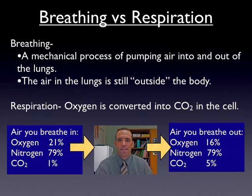When you then exhale, the percentages have changed, because after you inhale that air, you add and subtract things from that air. The air you exhale has about 16% oxygen, so you've used some of the oxygen, not all of it. In fact, you could breathe the same air in and out several times and still continue getting enough oxygen out of it. Nitrogen doesn't change. We don't absorb nitrogen in our lungs. Basically, it's inert. It doesn't react in any way. And then the air we exhale has much more carbon dioxide than it did going in, because again, we've added carbon dioxide to it.